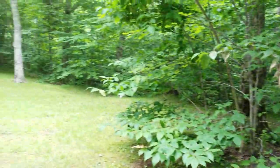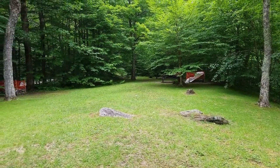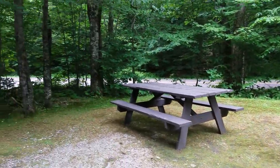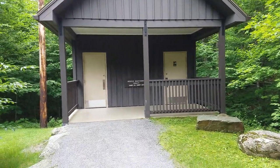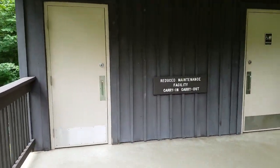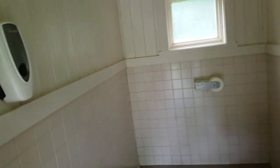If I pan around, you'll see there's another couple, two or three back in the woods there. There's another one there. A couple of picnic tables. Nice, beautiful spot. And they do have a toilet facility here. Practice carry in, carry out. I did check, there is nobody in here. Give you an idea.